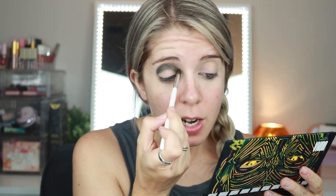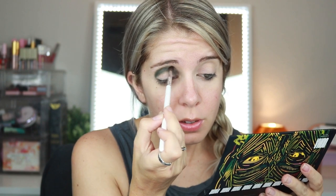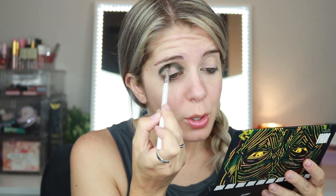It's a little patchy towards my eye. Honestly, I think that's me doing it, not the actual eyeshadow itself. Still learning how to blend 101.